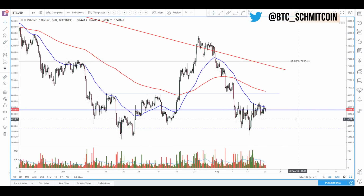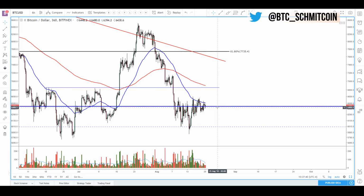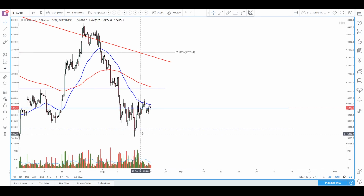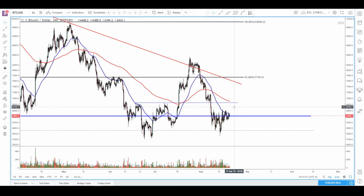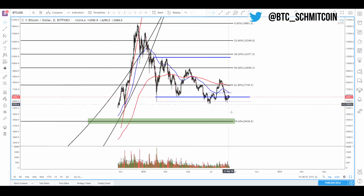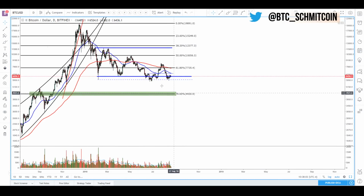So what does that mean? If this breaks down, say it broke down here, we see the volume really picking up at this level, which makes sense because it would be the trading range bottom. And as it makes a new low, we expect an acceleration of volume. But the ultimate price target would be, what is the current price? $6,400 minus $2,400, that'd be $4,000. And that actually lines up right where we're expecting to have major support on the 78% fib retracement.